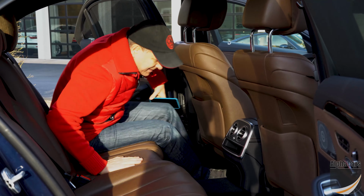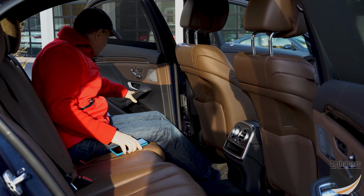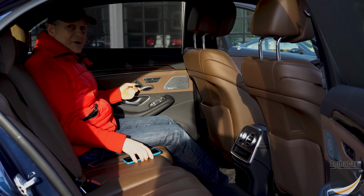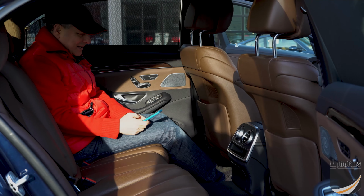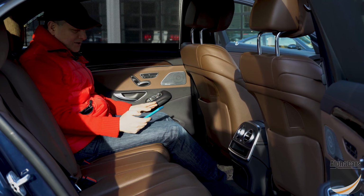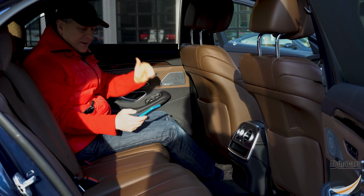Plenty of legroom. And again, the details that the S550 has are simply outstanding. You have heated seats, you have ventilated seats, you have adjustable seats. Let's check this out as far as options. This is what Mercedes calls the warmth and comfort package: cooled rear seats, heated rear seats, heated steering wheel, seat memory, and rear bench seat.